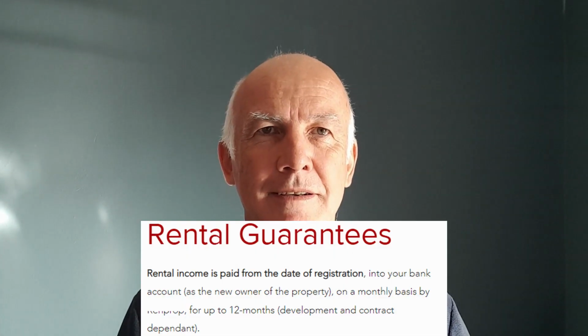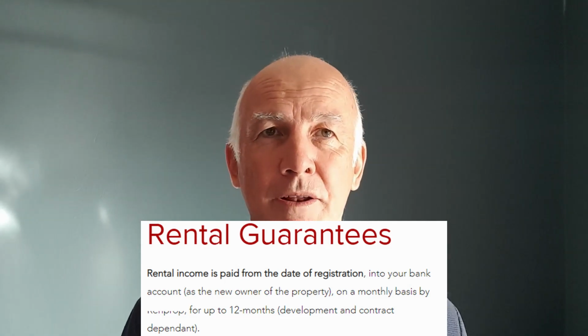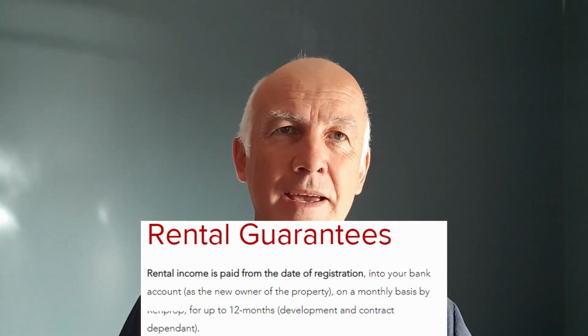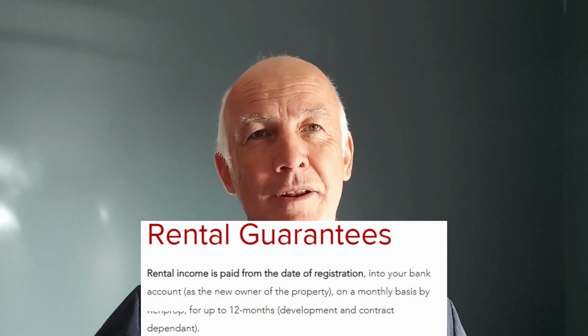So now you can imagine, as a brand new developer who's offering you 9% or 11%, you don't really know what his formula is. And then the other thing is that they offer guaranteed rentals. So what they might do is guarantee that this property will get you a rental of 10,000 Rand a month. And if they find a tenant for less than that, they'll subsidize the balance. In fact, they will pay you the rental for a year.